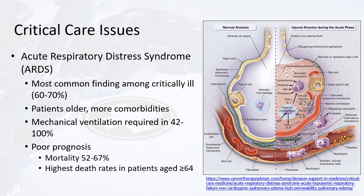And in fact, mechanical ventilation is required in about 42 to 100% of those patients who have acute respiratory distress syndrome. And this typically has a poor prognosis with a mortality rate of 52 to 67%, and the highest death rates occur in patients who are at least 64 years old or older.